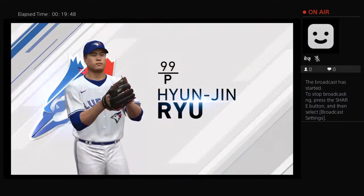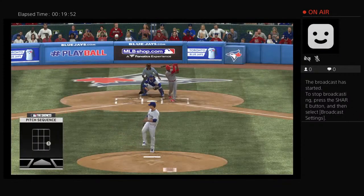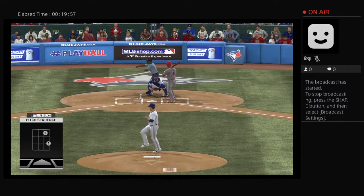Boy, he's really on a roll on the hill right now. Remember, he struck out the side in the last inning, and now he picks up right where he left off by striking out the leadoff man.